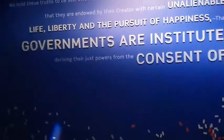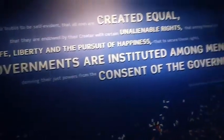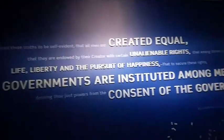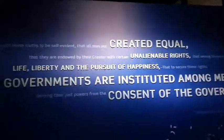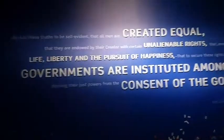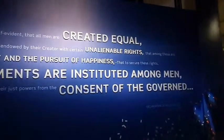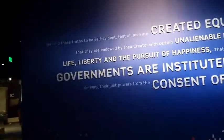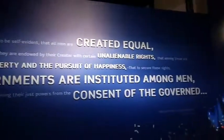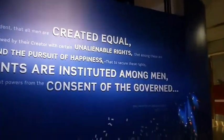We hold these truths to be self-evident, that all men are created equal, that they are endowed by their Creator with certain unalienable rights, that among these are life, liberty, and the pursuit of happiness, that to secure these rights, governments are instituted among men, deriving their just powers from the consent of the governed. Declaration of Independence, July 4th, 1776.